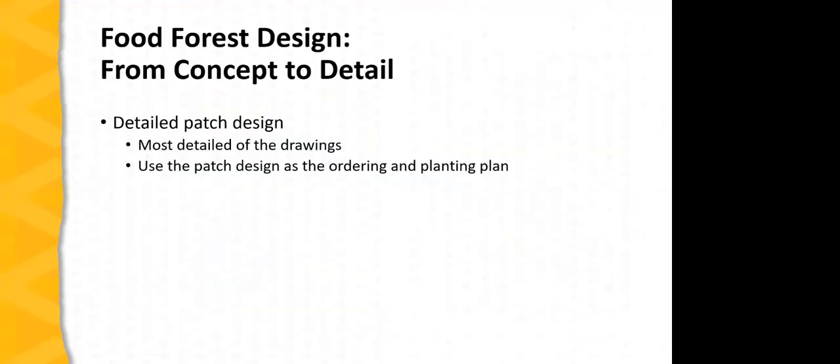And then the final thing you're going to develop is what's called the detailed patch design. This is where you take each of those use areas and you look at it in detail. You draw in individual plants, and this helps you put together the list of what you need to order and source to develop the food forest.